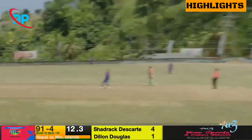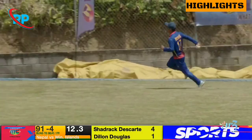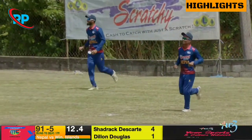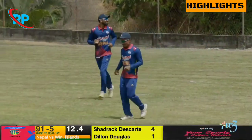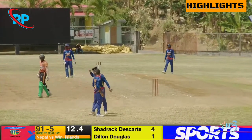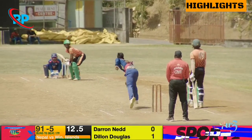Comes in now to Descartes. This one hits into the arms of that's Rohit, the Paudel, the captain. Yes. Out, long on. Good catch there from the Nepalese captain. And 91 for 5.